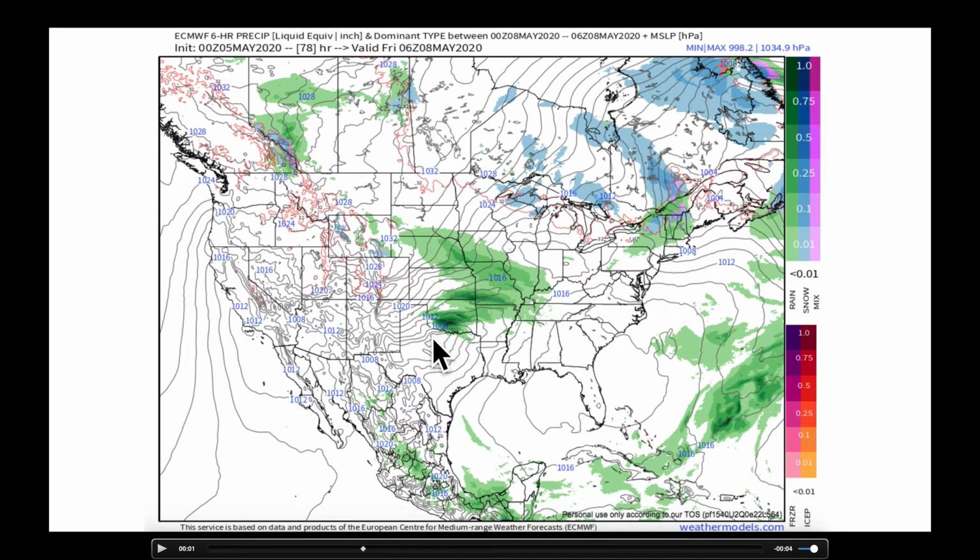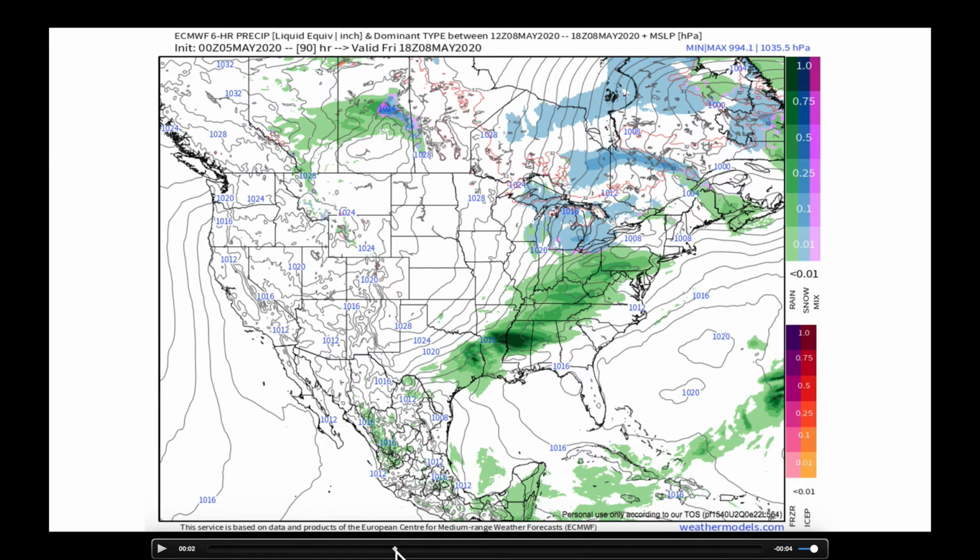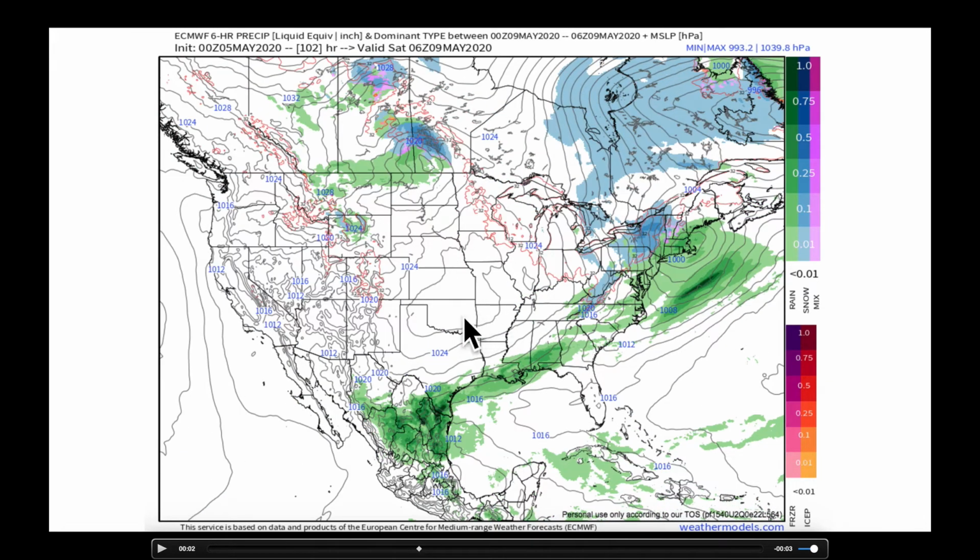The low itself is not deep, but there's a big high here and a big high on the backside. And as a result of this, very strong pressure gradient. So throughout the evening hours on Thursday into Friday morning, you see there, and then Friday afternoon and evening, those showers and storms press farther to the south and eventually work their way down to the Gulf Coast as this dominant area of high atmospheric pressure pulls in.